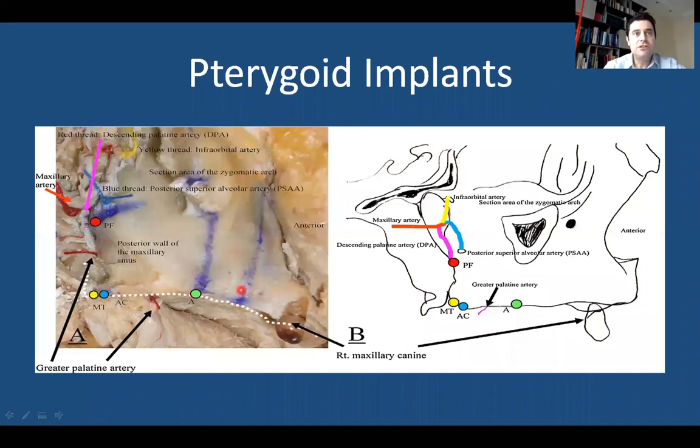Before digging deeper into the surgical technique, let's have a look at this anatomical area. For the placement procedure of these implants, it is essential to have a thorough knowledge of the anatomy involved, because nearby vital structures can be injured during surgery.